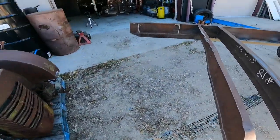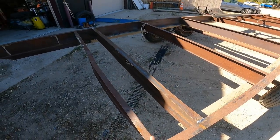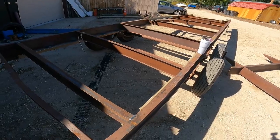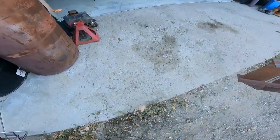But we'll start with the trailer. I don't think I'm gonna quite deal with the angle on the back yet. So this one will be coming out, and then that'll be angled for my ramps. Let's get to it, we'll see what happens. I'm working with the metal that I got, so.